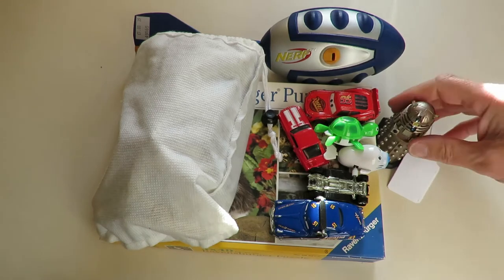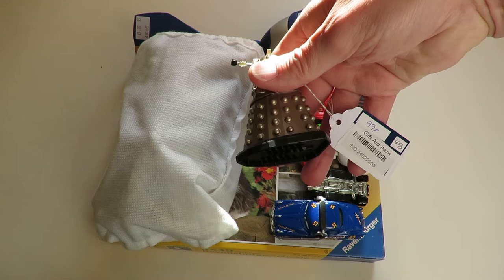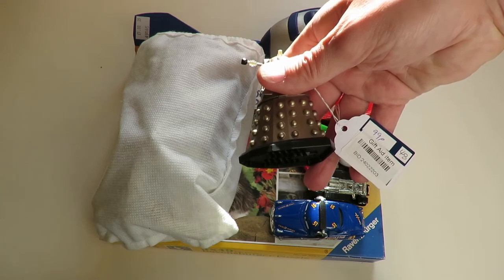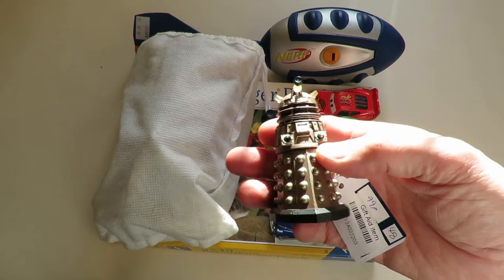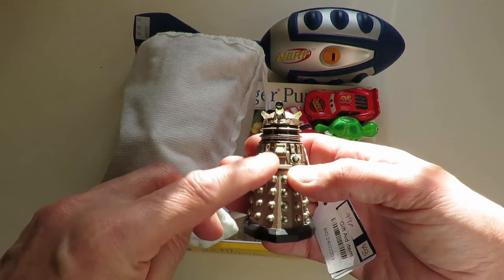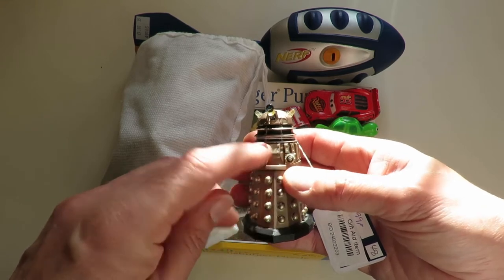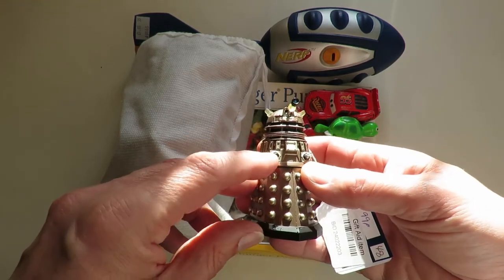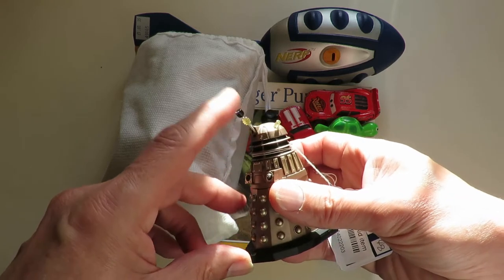What should we start with? This little fella. That was St. Peter's Hospice, cost me 99 pence. It's broken, it's missing his toilet plunger, as we used to call it. Two things that stick out here: it's his hand thing and his gun thing, and that one's still there.